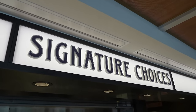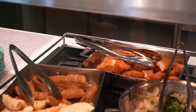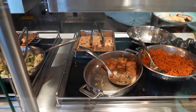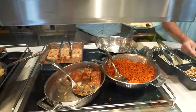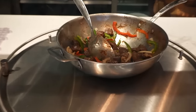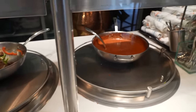Another section called Signature Choices. We got some fried chicken and pork pot stickers, some fried pork, stir-fried bok choy, sesame toasted teriyaki salmon, paratha, jasmine rice, carrot kinpira. We've got various dipping sauces over here. Plant-based beef Szechuan. So this is not meat in here. It's plant-based. We got chicken tikka masala.